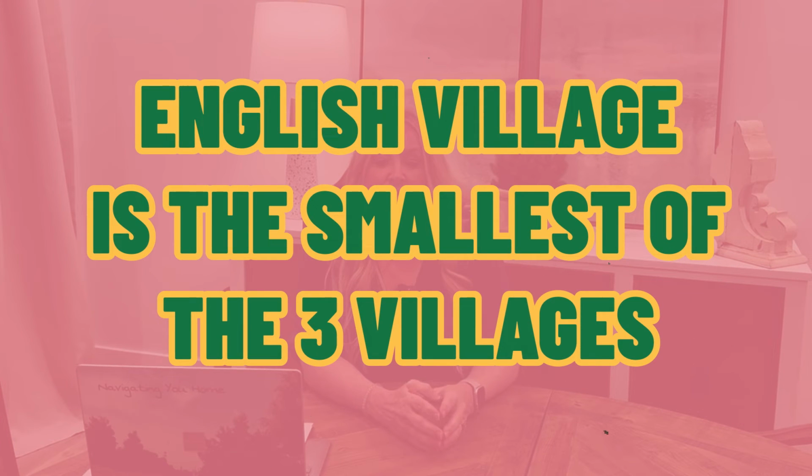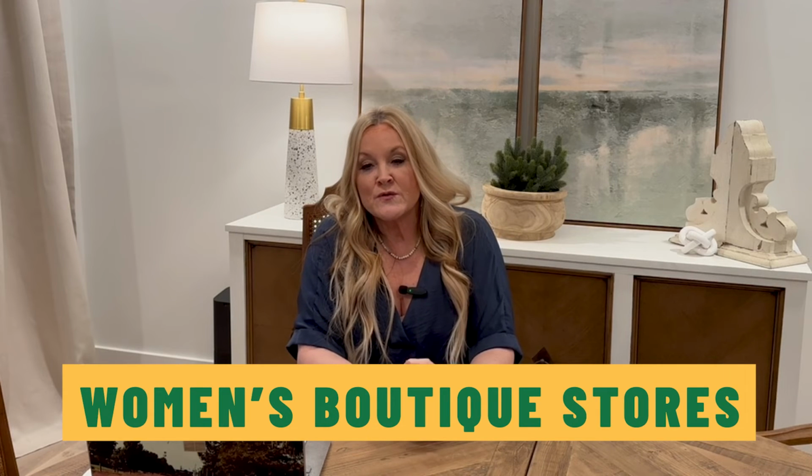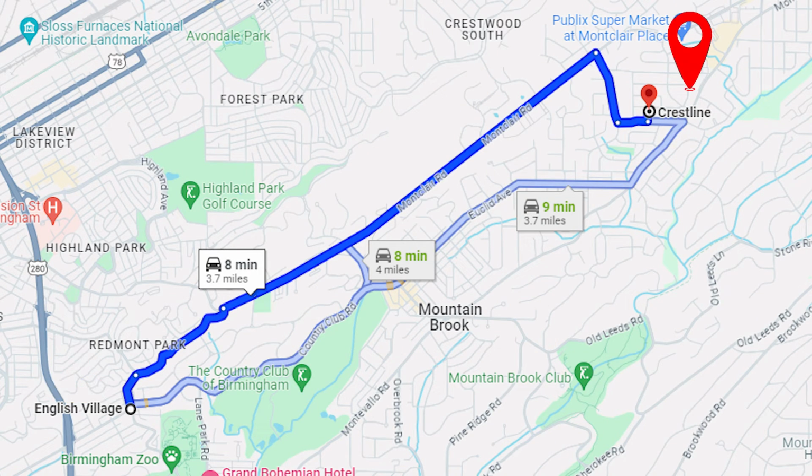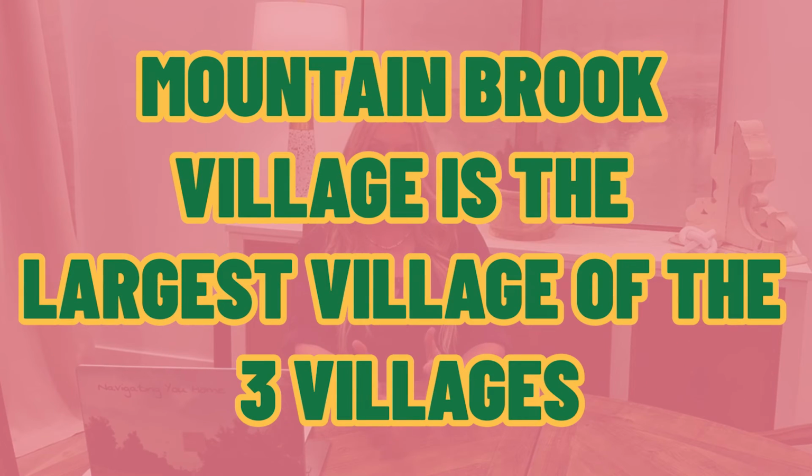So English Village is a smaller village, probably the smallest of 3, but you're going to find coffee shops, bookstores, salons, an antique store. There's an antique store that I like to visit. You will find some women's boutique stores, and you'll find some great shops for men as well. From English Village, you can either travel to Crestline Village, which will be to the west, the far west of Mountain Brook, or closer to that would be Mountain Brook Village. Now, Mountain Brook Village is the largest village of the 3 villages in Mountain Brook.